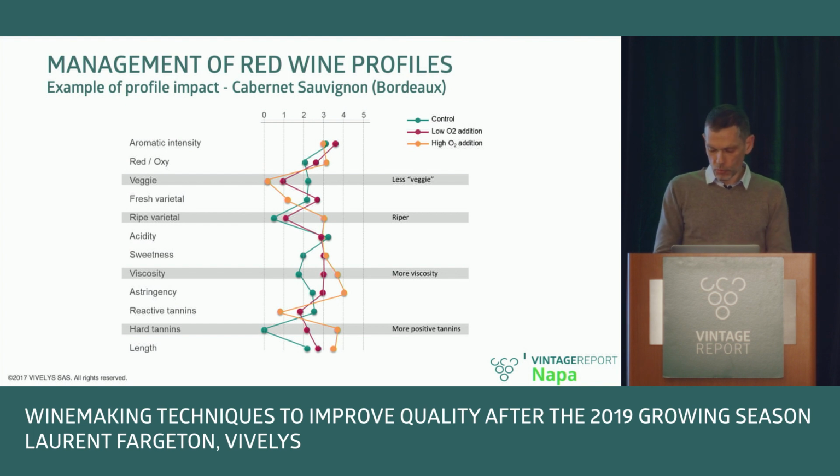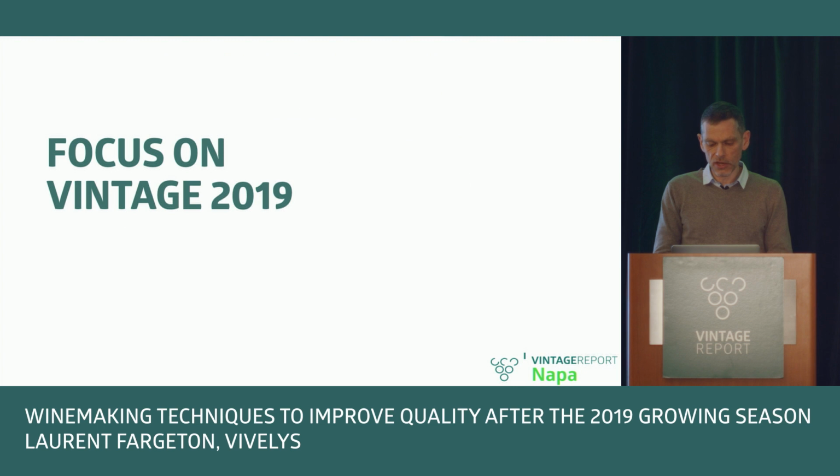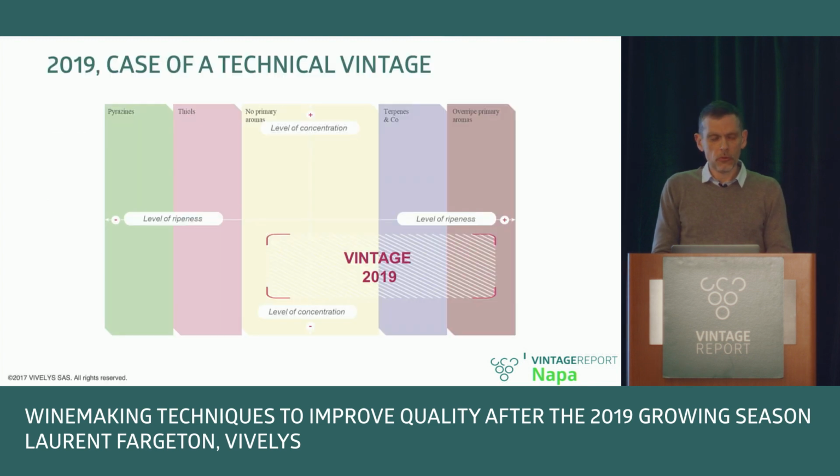And that's what we will point out, focusing on the vintage 2019. During this vintage, like we said, it was a very technical vintage with a main characteristic, which was a low sugar loading, leading to low to medium potential of grapes, and some issues with polyphenolic contents, like we said this morning. Sometimes some winemakers try to compensate for this by waiting longer. Depending on the picking date they chose, we had different situations in the wine style map I presented before. Here, for example, is the global presentation of the different situations we had during this vintage.